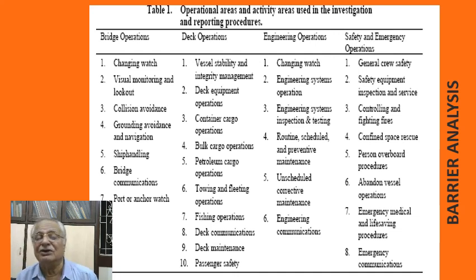The person overboard procedure. When somebody falls down, do you know what the procedure is? Whether it is provided or not provided. Then abandoning vessel operations. When you want to abandon, there has to be some procedure, not that you abandon haphazardly. So emergency medical and life-saving procedures on board: what have they provided if somebody has a cardiac arrest, etc.? And of course, emergency communication with the shore, with the Coast Guard, with the medical team. So these are the various groups.